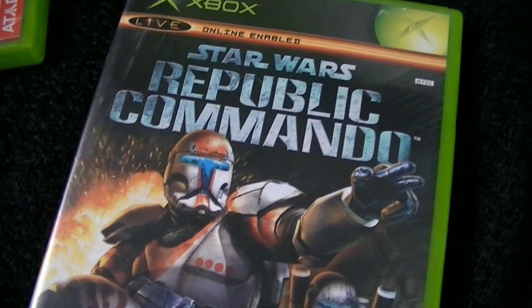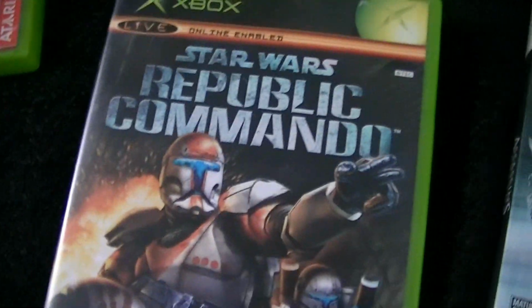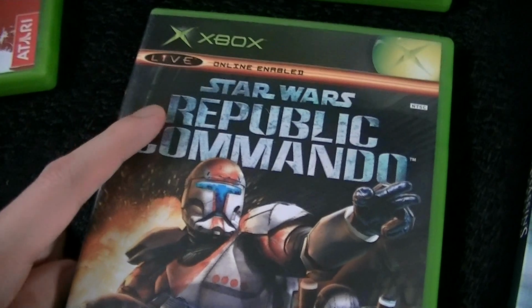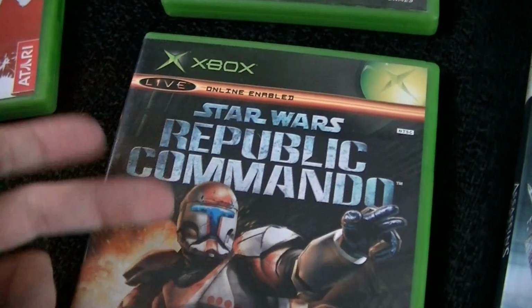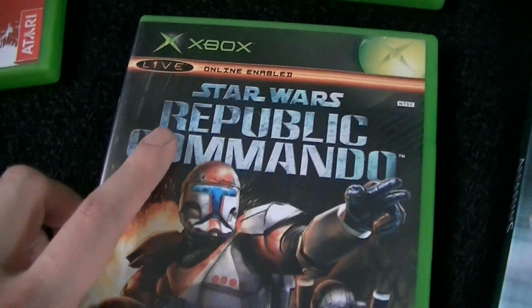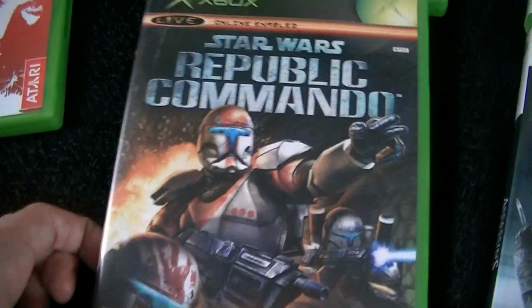I got Star Wars Republic Commando for the original Xbox. This one I actually played a lot more. If you like Star Wars, and you like, oh, I don't know, Halo, you'd probably really love this. It's a very interesting kind of mesh.